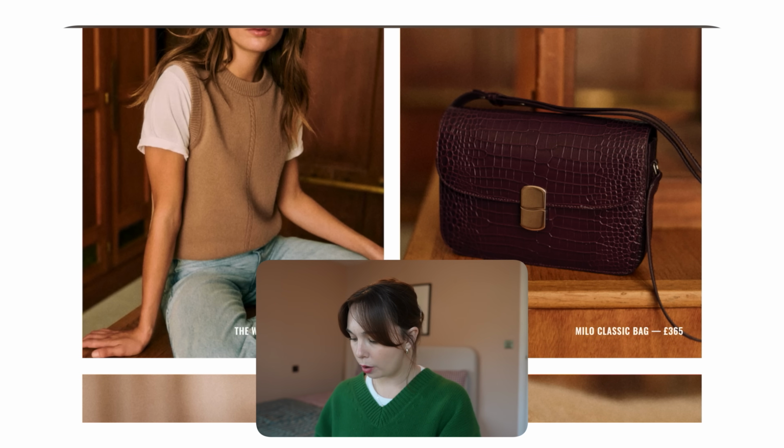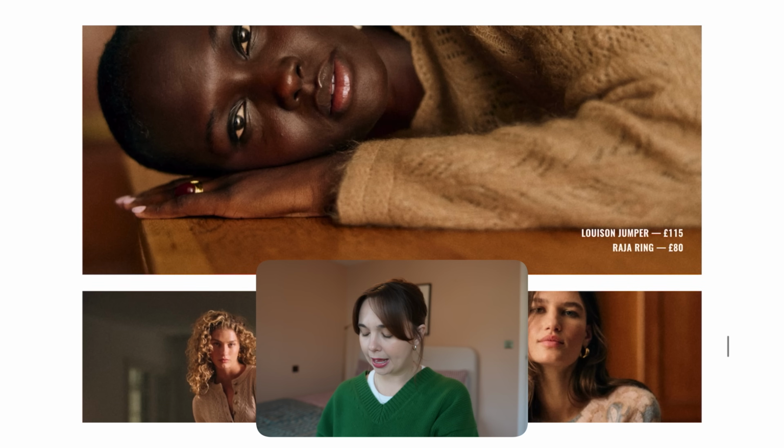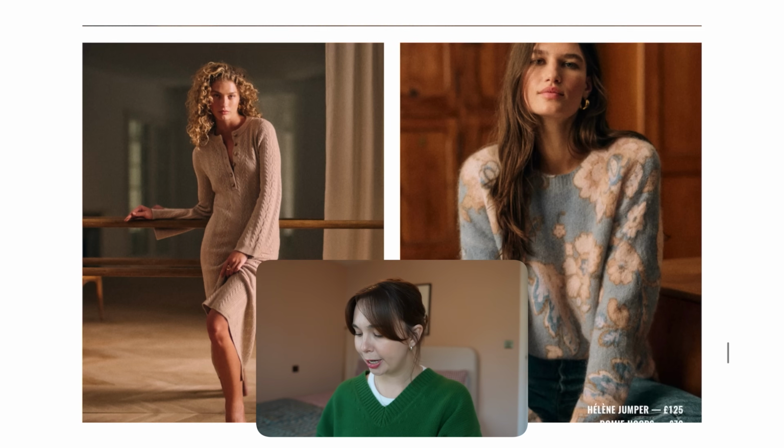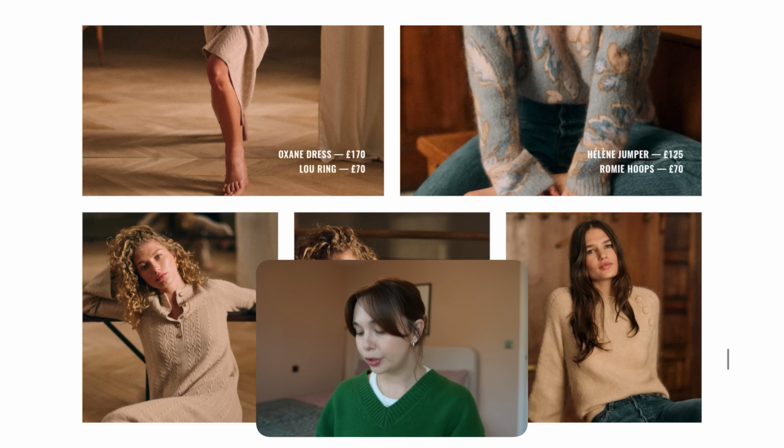But anyway, moving on, I saw on Reddit someone post that the Helene jumper is really, really itchy. So yeah, just a heads up, I noticed that and thought it was funny. They said it was the most itchy jumper they'd ever tried, so probably not one to go for if you're sensitive.